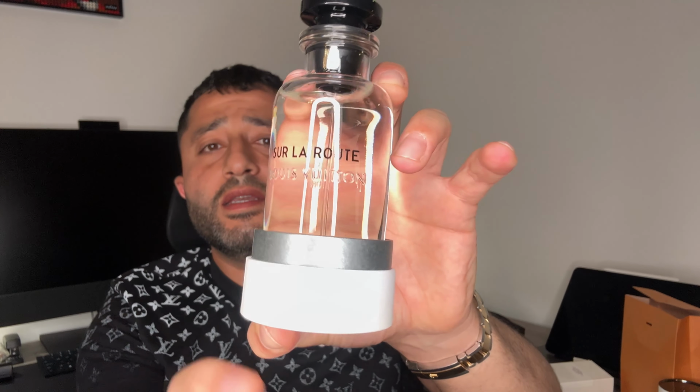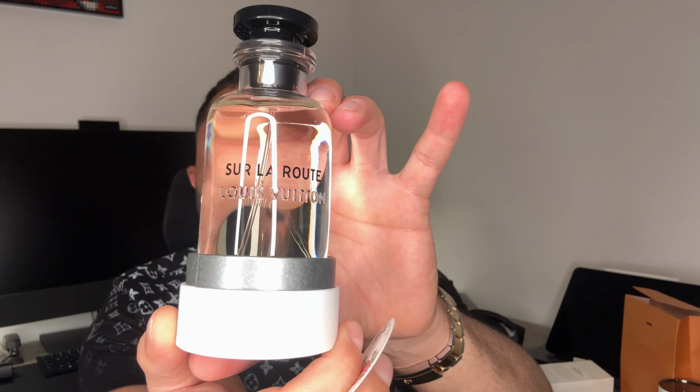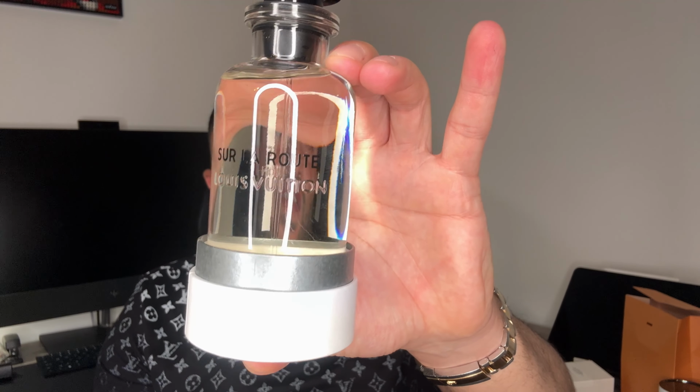Actually, one of my favorites from this men's line here, L'Immensité, Luministe, whatever you want to call it. I do enjoy. I like Nouveau Monde. That one's very, very nice. And honestly, I like it better than Ombre Nomade. That stuff is just way, way too strong. It's literally like a quarter of a spray type of fragrance. But yeah, Sur La Route, Louis Vuitton, best in class when it comes to this genre of kind of this citrus aromatic.